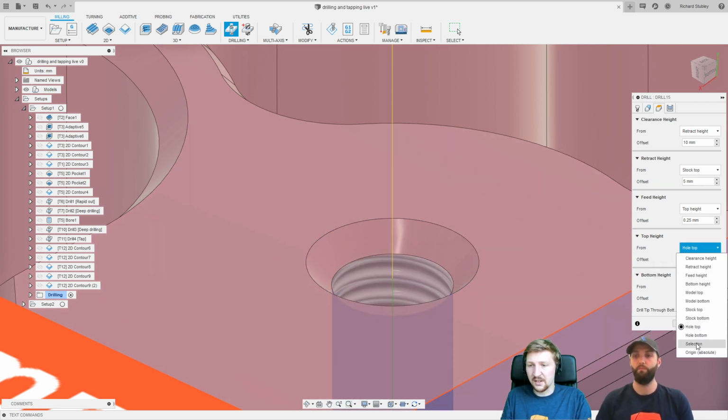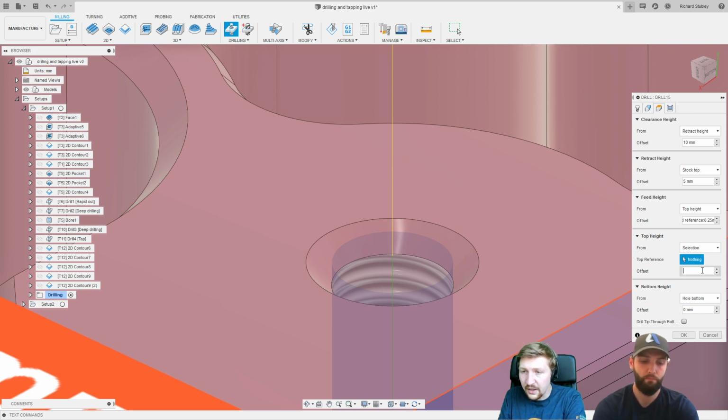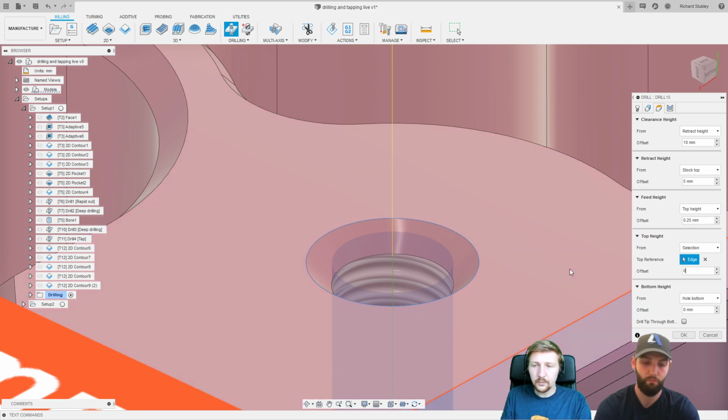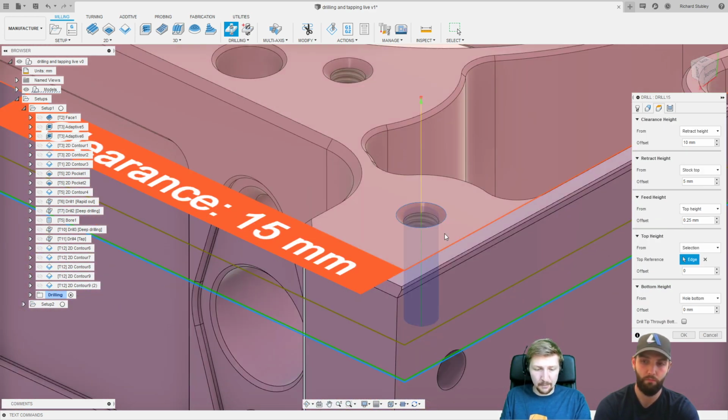If I go back to selection and select that bit there, it shadows there. So again, just some little things that you want to do. Let's change this to 0. Oh, what have I done here? Top height. Change that to that edge and put that to 0. Perfect. I've gone to my whole bottom, and I'm quite happy with that.